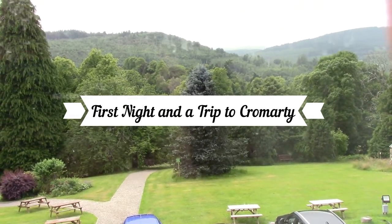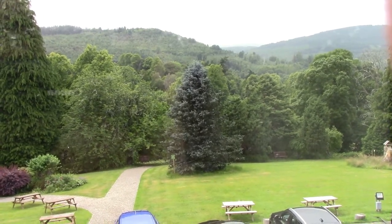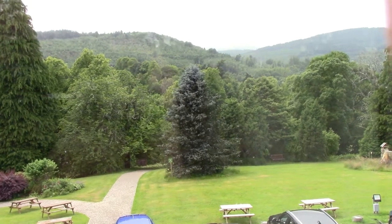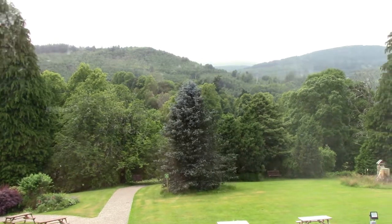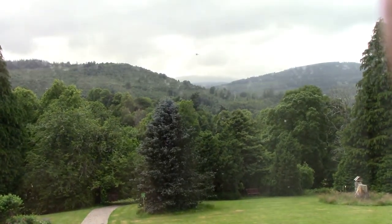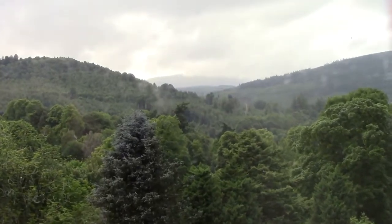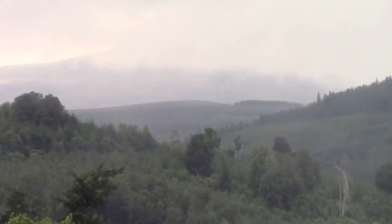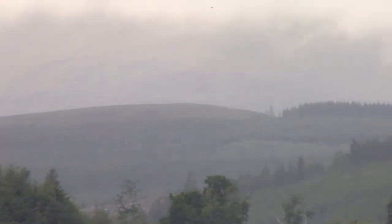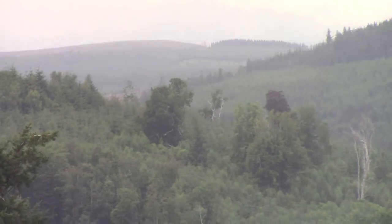Well, I'm here at the Ben Wyvis Hotel in Strathpeffer in the north of Scotland. The window could be a little bit cleaner, but I'm looking at the mountain after which the hotel has been named. In the distance there, shrouded in mist, a little over 3,000 feet high, is Ben Wyvis, whichever way you want to pronounce it.